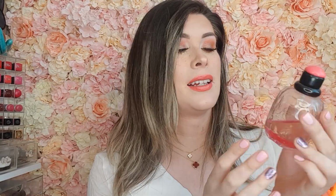And then this is by Yves Saint Laurent, and this is the Paris perfume. I love this. Oh, it has a really strong floral rose scent. Beautiful.